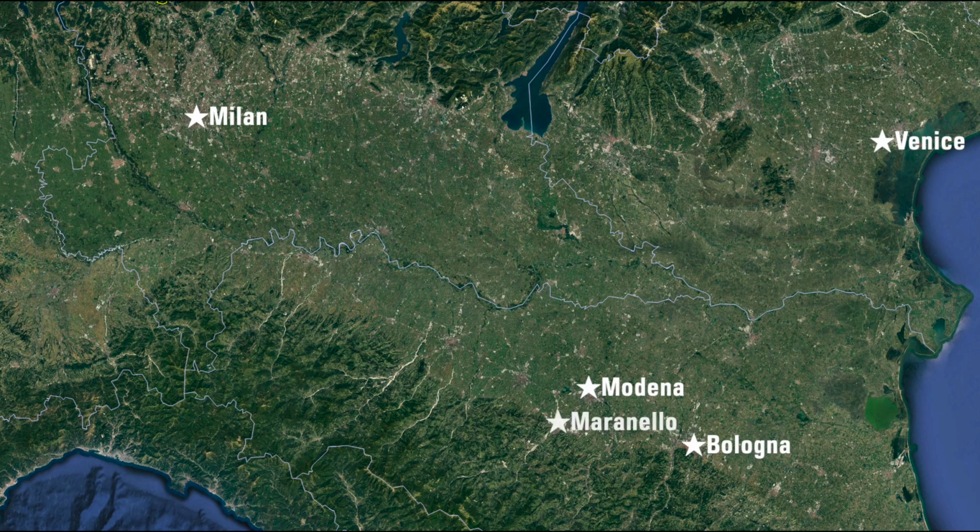Maranello is located in the province of Modena, about 189 kilometers or 117 miles southeast of Milan, 197 kilometers or 122 miles southwest of Venice, and 49 kilometers or 30 miles west of Bologna.